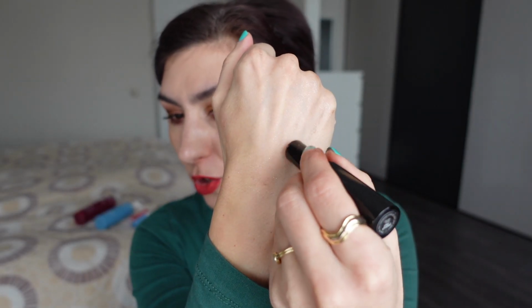It is a gorgeous, neutral, peachy, cinnamony, brick type of shade. It is the absolute perfect blush for me.